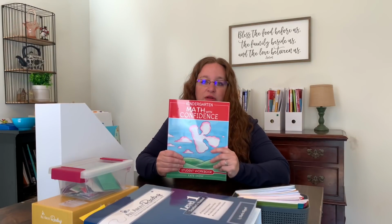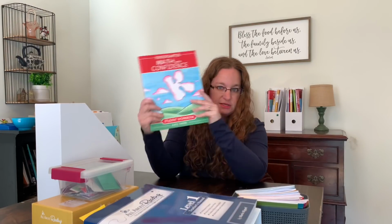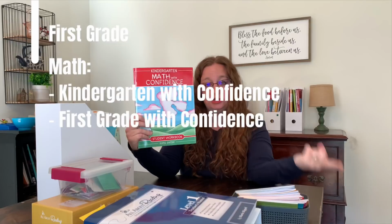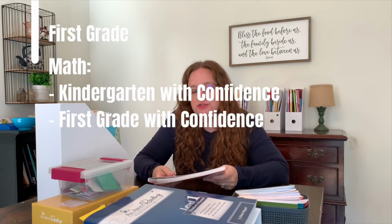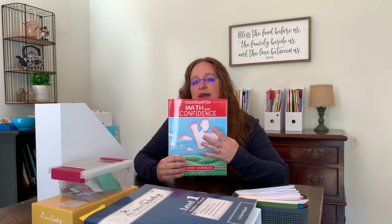Where's her math book? Here it is. For the summer, she's going through kindergarten math with confidence. There's a first grade level as well that she will move right into as soon as she finishes this book. So for her, she's starting first grade, but I really wanted to make sure she had all the foundations of kindergarten math because it's questionable sometimes. She knows it one day and then doesn't know it the next. So she needs a lot of repetition.